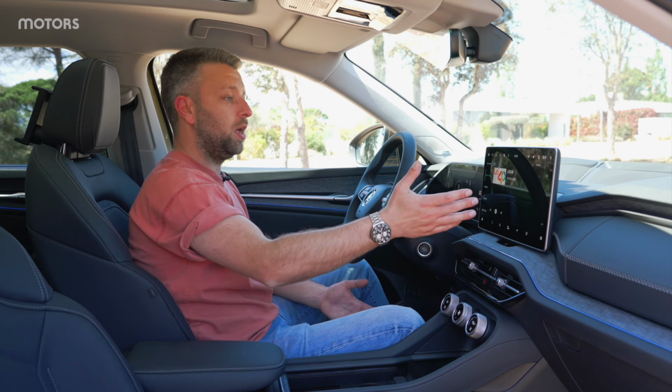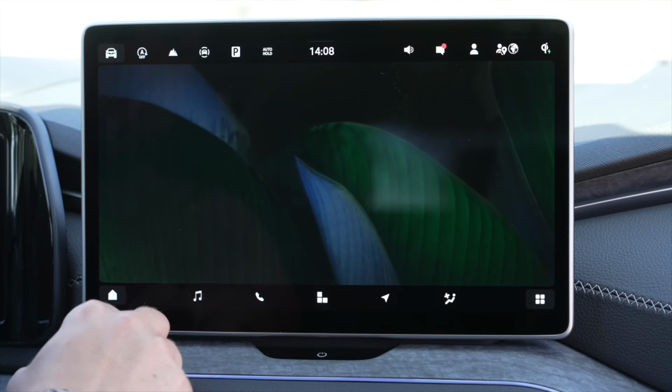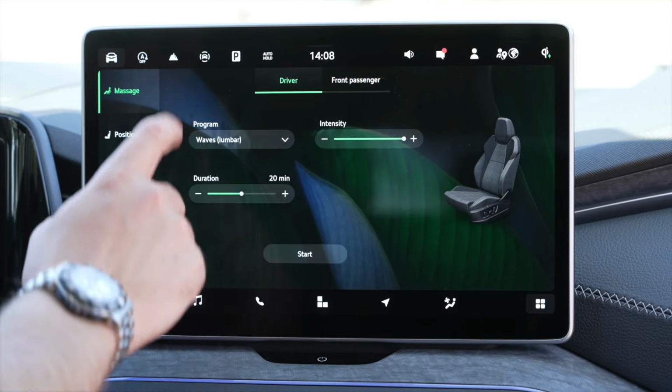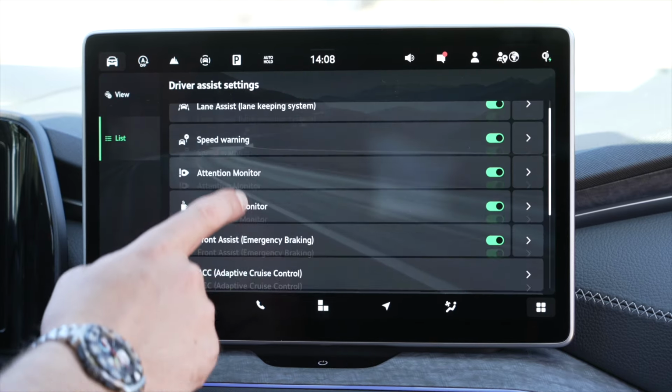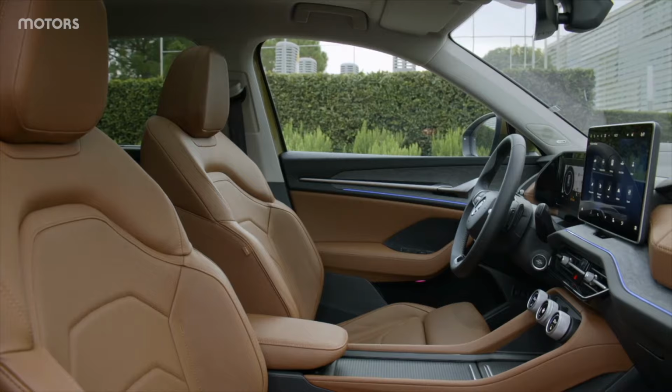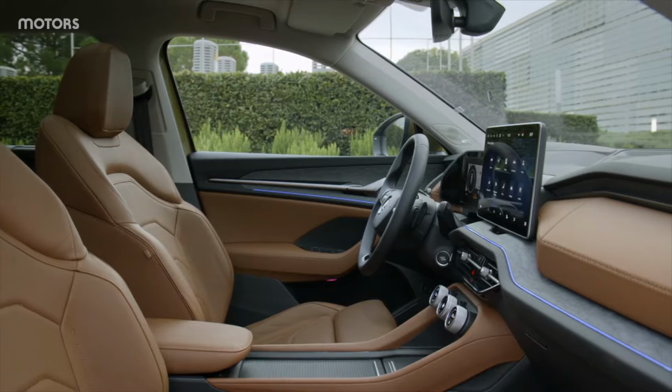You do still get a touchscreen which is packed with features, and in truth I'd like that to be a little bit clearer in its design, because you can get a little bit lost in all of its functions. There's just so much to go through. But other than that, this is still a very usable and genuinely, well, intuitive cabin to get along with, and I think that's in keeping with the original spirit of the Kodiaq.